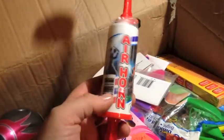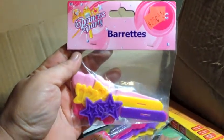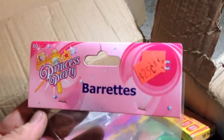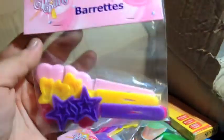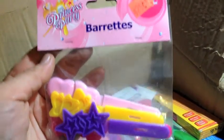So we have an air horn type of deal. I don't know if it works. It does. Beautiful. These are barrettes for little girls' princess hair. It was being sold for 25 cents. And I know there are several of those in this box. So let's get to them.